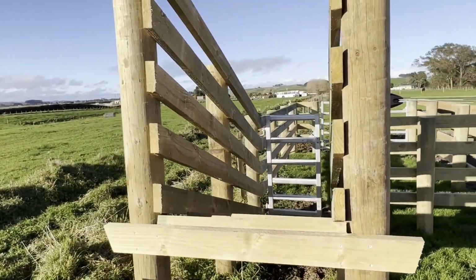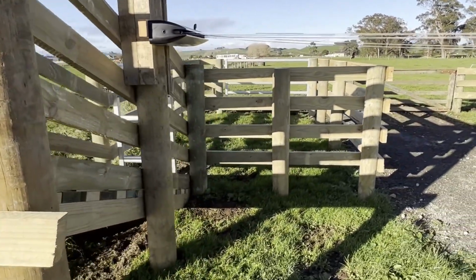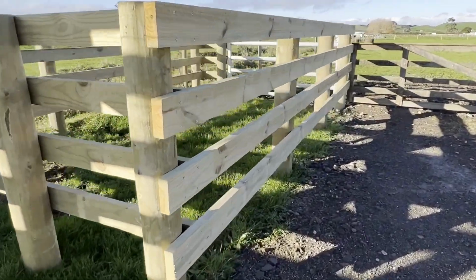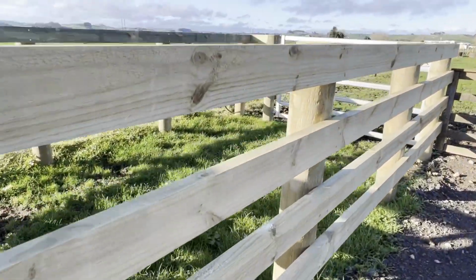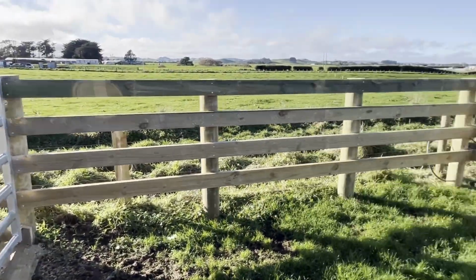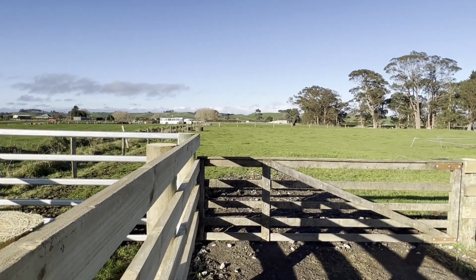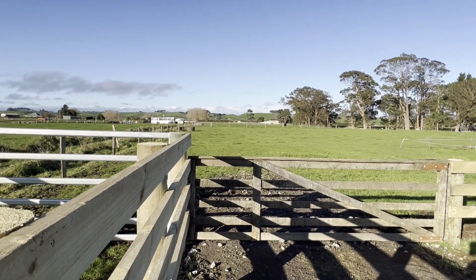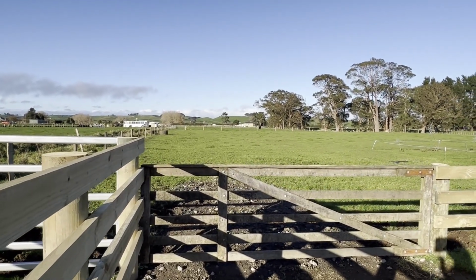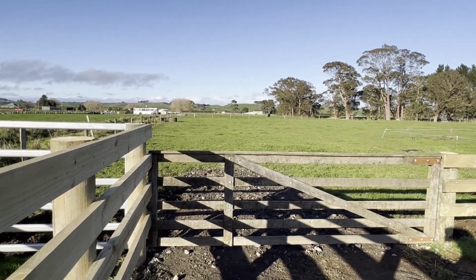So this is our yard with race and loading ramp for new stock or sending stock out. We haven't used it for the cows yet. I will be using it for drenching as well, but we have already used it for our neighbours who, I'll show you a bit later in the video. We had a foal come through. We're not sure how. I'm pretty sure the only way was for it to jump. Luckily it wasn't hurt. I'll show you a little snippet of that as well.